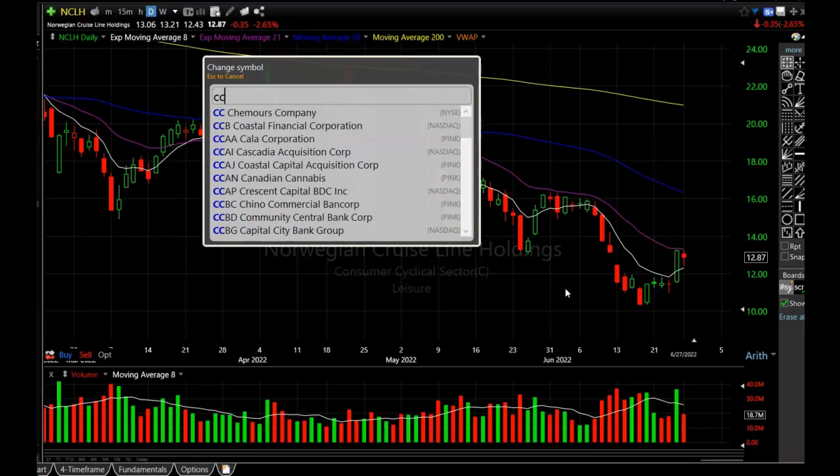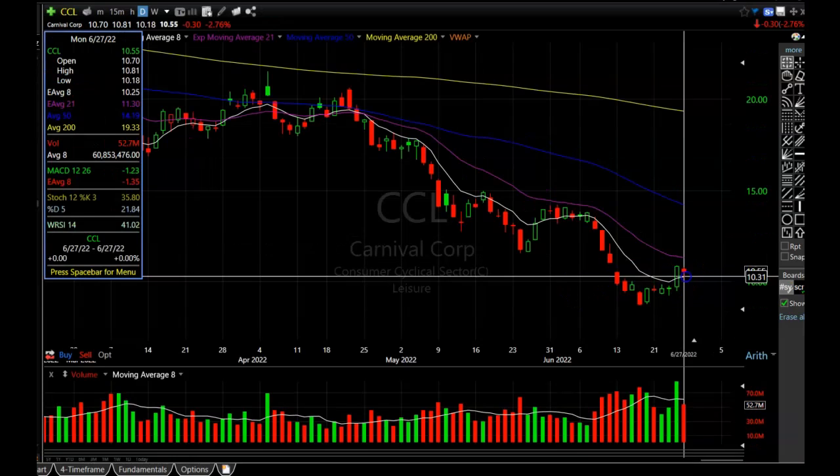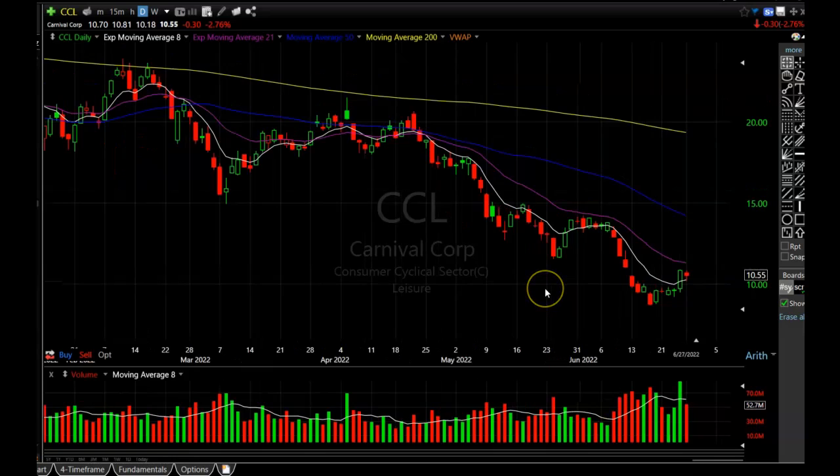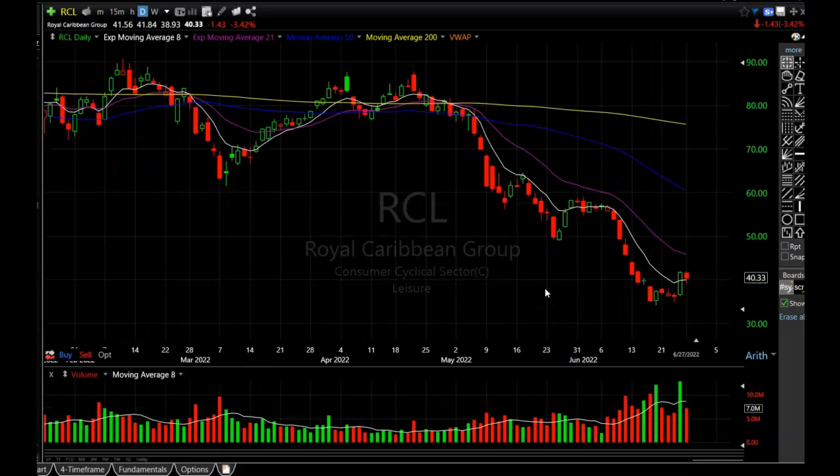And if you look at some of the other ones in this sector, setting up nicely as well. You can see Carnival Cruise Line held that 8 period exponential moving average. So still a nice looking chart in Carnival. Let's take a look at Royal. See Royal not as strong as the other ones. I kind of like the chart patterns in Norwegian and in Carnival a little bit better than RCL, but you can see very similar patterns.